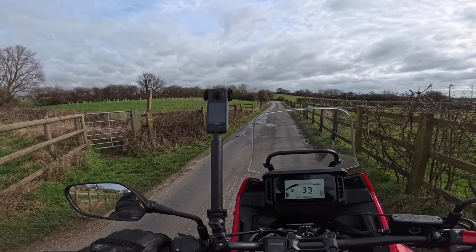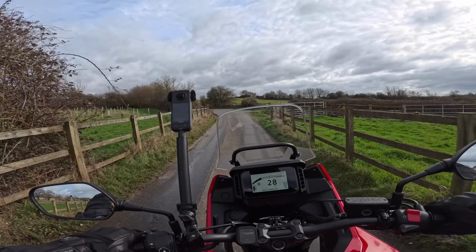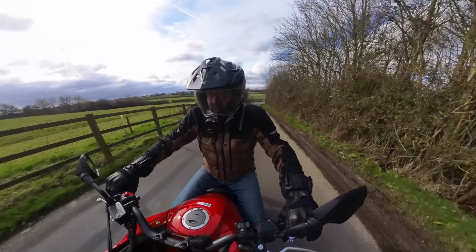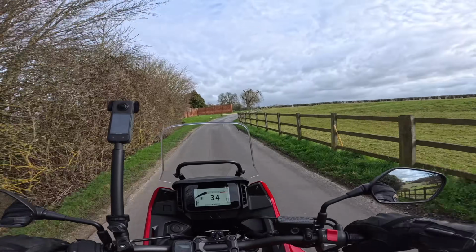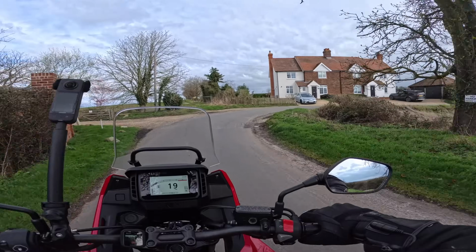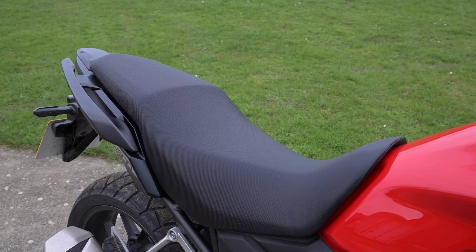If you've ridden the CB500X, it's going to feel very much the same. I think it just does feel that little bit more peppy. I'm not going to say it's faster, but off the bottom, it's just that little bit more responsive out of that new tune. Comfortable riding position too. I've got nice bent arms on the bars. My feet are not too high up. This one-piece seat actually is relatively comfortable.